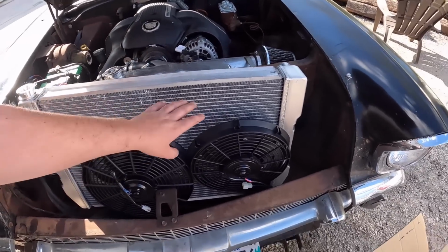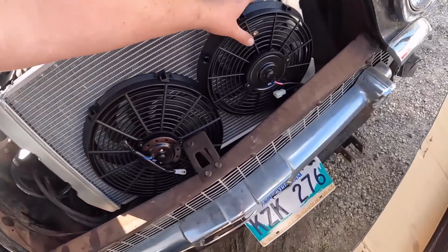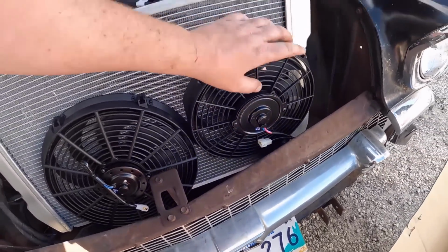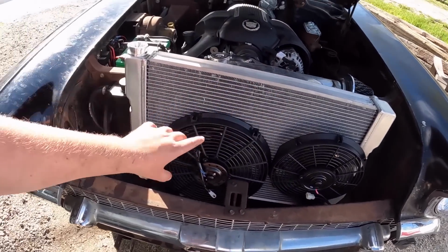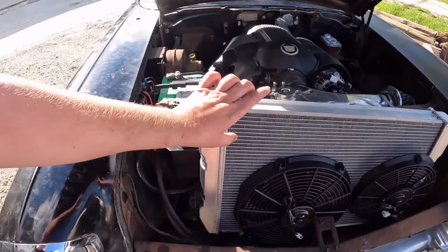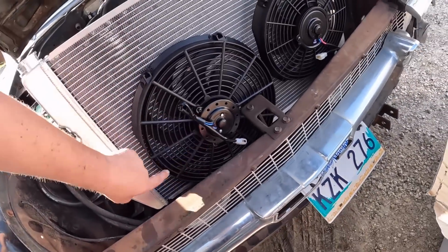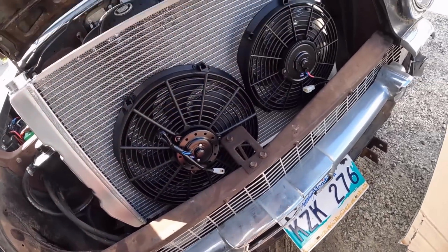You'll probably have 2 pusher fans on it. This is a 14 and a 12, so they will fit staggered, like that. We'll only be missing a small amount of the core not being hit by a fan. I have my transmission cooler up and down ways, but I'll probably just put it sideways at the bottom where there's a space. There'll be transmission cooler, fan here, fan there. It'll just be one small little section.